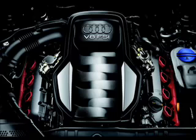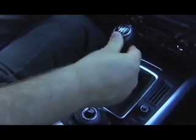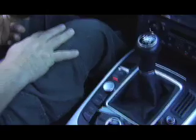The Audi S5 is powered by a 350 horsepower direct injection 4.2-liter dual overhead cam 4-valve V8, coupled to a 6-speed manual transmission that has a lightly weighted clutch as well as the best feeling shift linkage of any Audi besides the new R8.